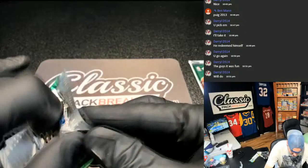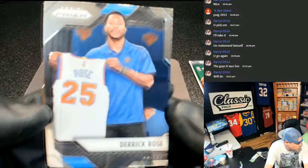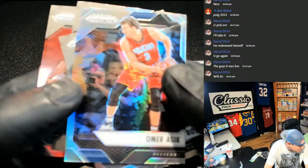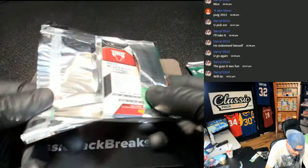Jamal Murray, Pascal Siakam, Brandon Ingram, Jaylen Brown. Derrick Rose. Buddy Hield. Will Barton. Silver. Omer Asik. Wow. Butchered that one, didn't I? Big Dwight. Asik. I wasn't even close, huh? He disappeared. He's gone. The big 7-footer.